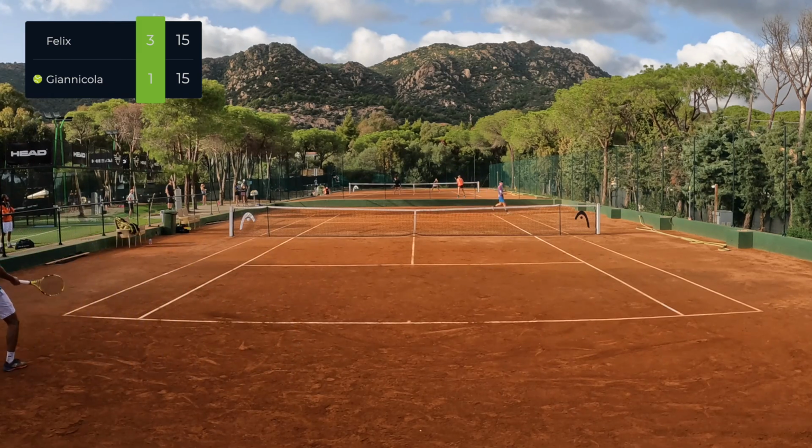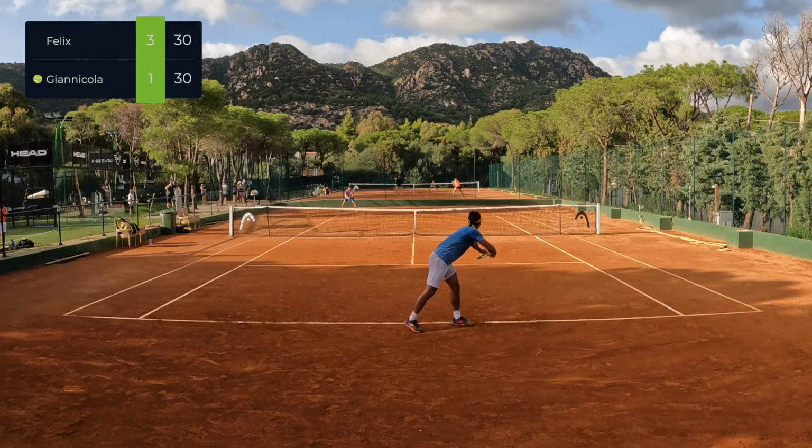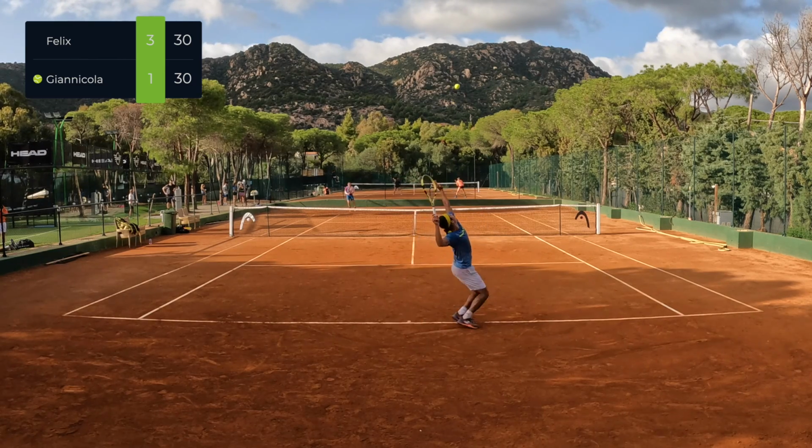Again, pinpoint accuracy with that backhand onto the line there, keeping myself in this game with an opportunity to go up a double break early on in this match.